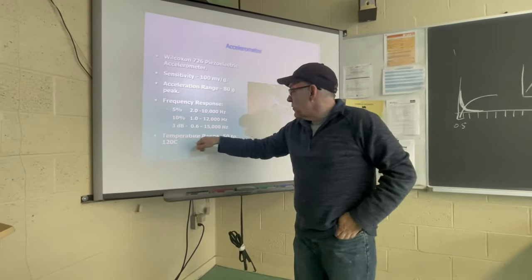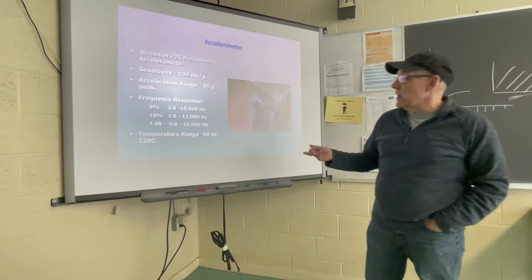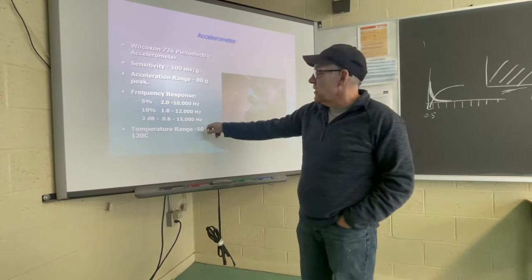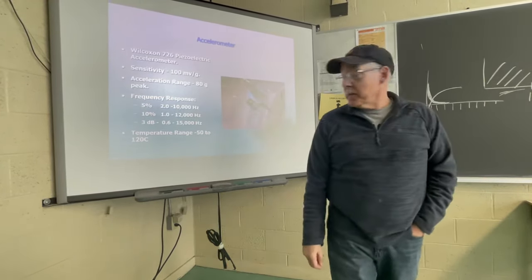Then the temperature range, really important: -50 to 120 C. A lot of times if you go over this temperature range, it cooks the electronics inside here and it'll give you a faulty signal. There are high temperature accelerometers, low temperature ones, all different ones. Just make sure you have one in the proper temperature range.